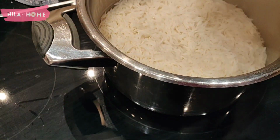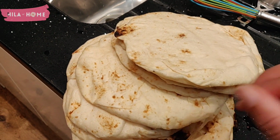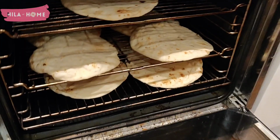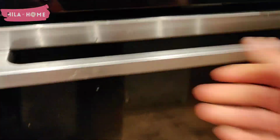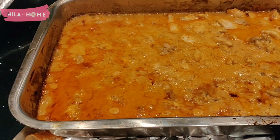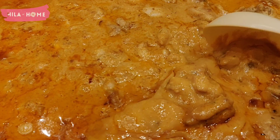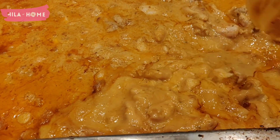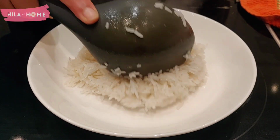So the cake came out just as the rice was getting ready, and I'm going to put in the naan breads that I bought from Costco during the last Costco shop. And I'm just putting this into the oven at 200 degrees for about 3 to 5 minutes. The korma has come out and oh, it is so creamy and delicious. And by this point, I had tasted it and it was so good. I could not wait for dinner.